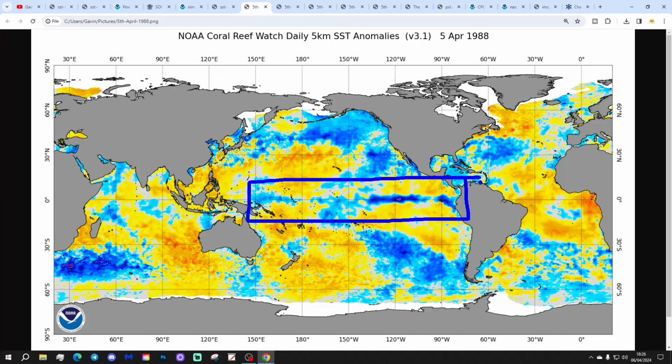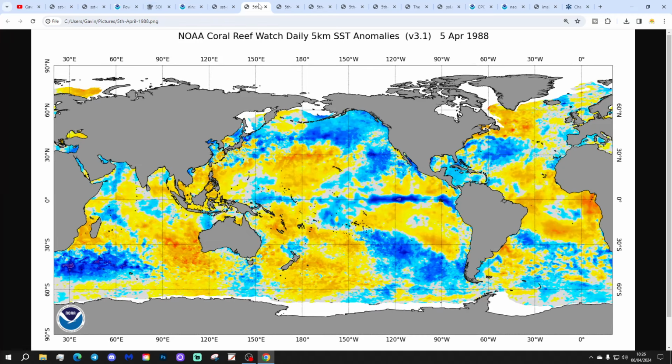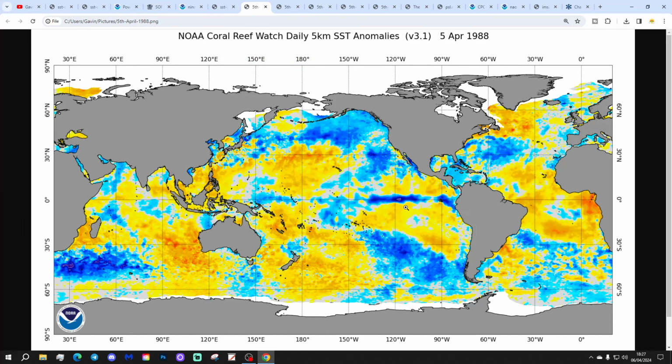So that had a very quick flip into what became a really strong La Nina through the spring of 1988. Much, much more of a La Nina signature, much more advanced with the cold event compared to what we see at the moment. So there's not really much comparison between the scenario now, where we probably are going into La Nina, but it's a much slower transition compared to 1988.